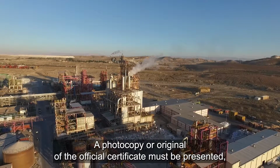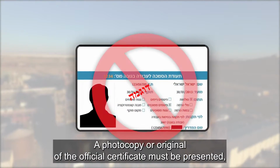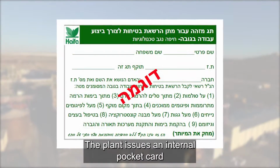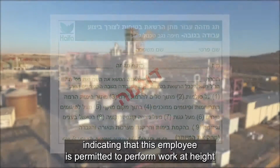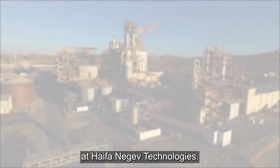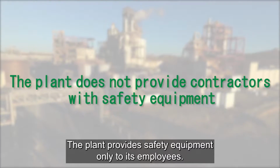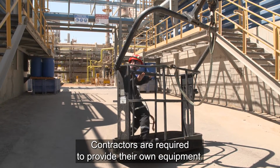A photocopy or original of the official certificate must be presented, not a pocket card certificate. The plant issues an internal pocket card indicating that this employee is permitted to perform work at height at Haifa Technologies. The plant provides safety equipment only to its employees. Contractors are required to provide their own equipment.